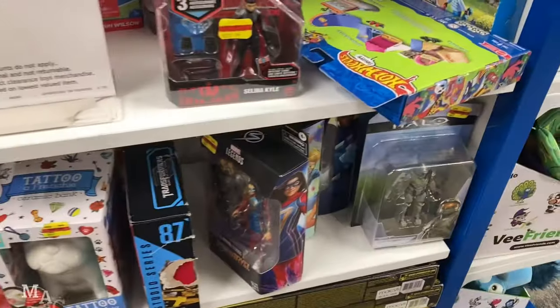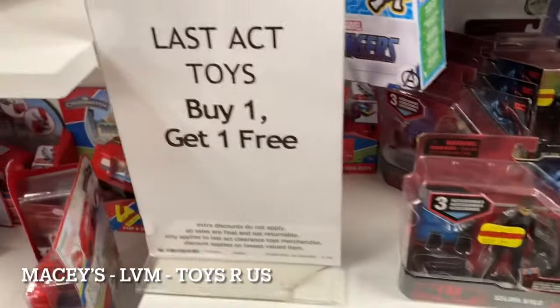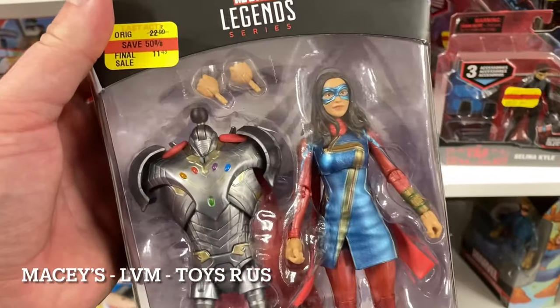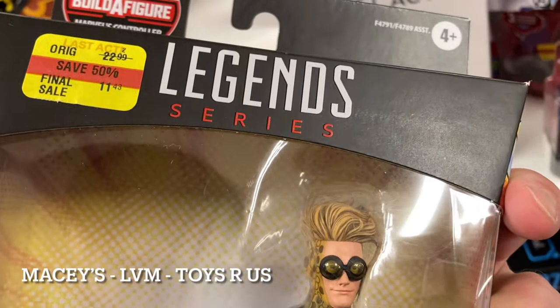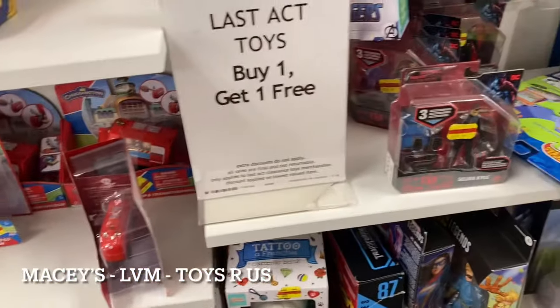So we're back in the Toys R Us in Macy's in the Lehigh Valley Mall, and they have a pretty crazy deal for last act toys, meaning clearance stuff. Buy one, get one free. So again, I don't need these, but if you do, check if you have a Toys R Us in your Macy's, because you could grab two or more Marvel Legends for $11.43. So, it's not too bad. You get two for $5 basically, right? Five a piece. I think that's all that's here though.